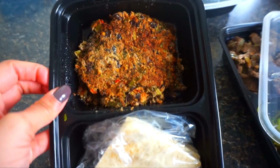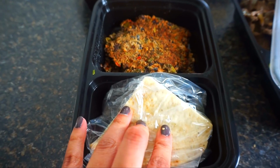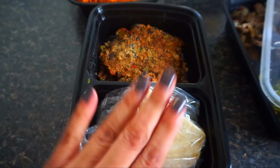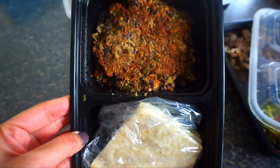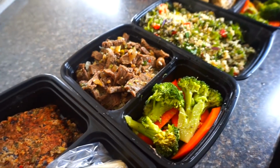This is the best veggie vegan burger you're ever going to have in your life. And it also came with a side of pita breads, which is really nice. So I'm going to have some hummus with this, and I'll probably have this again for lunch tomorrow. I will link to where I found this company below, their Instagram and their website.